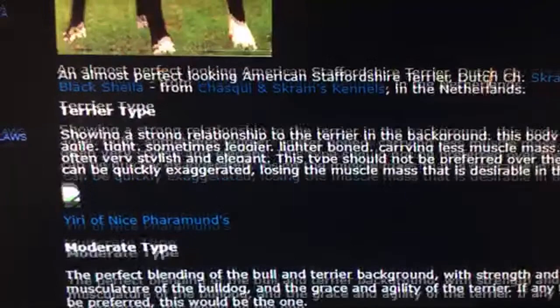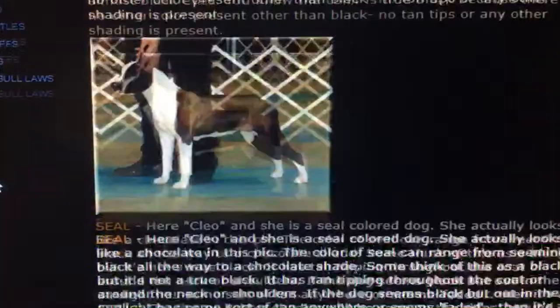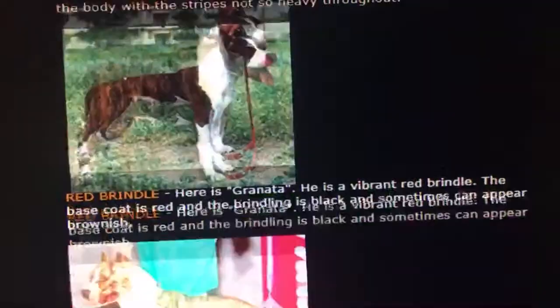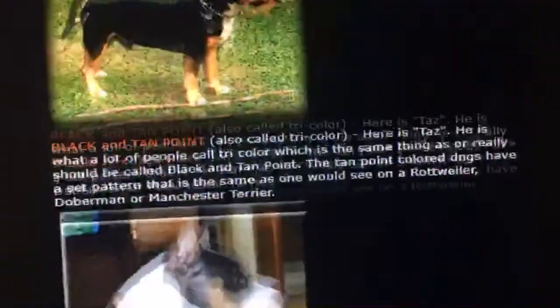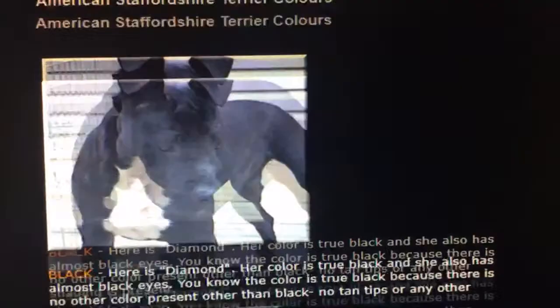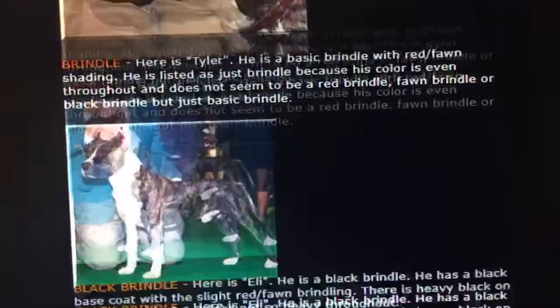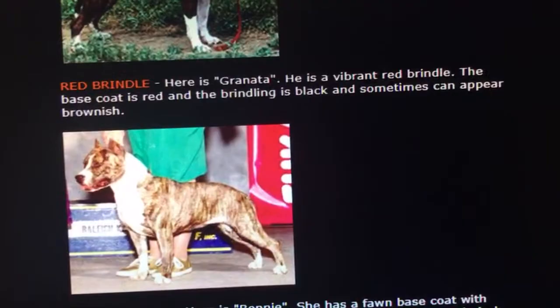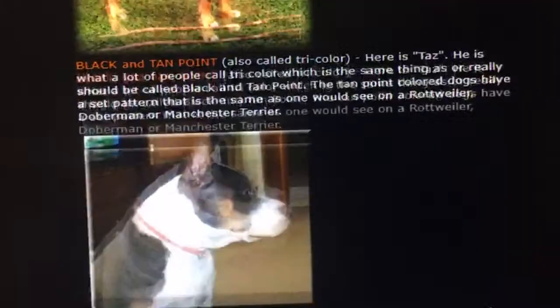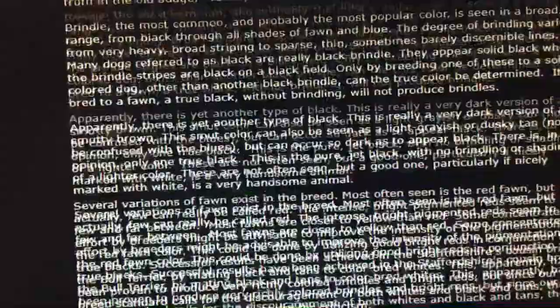Y'all better learn this, man. Color of the staff. Not color of pit bulls. Color of staffs. Not pit bulls. Color of staffs. See what that says? This is the color of staffs. Not pit bulls. Color of staffs.